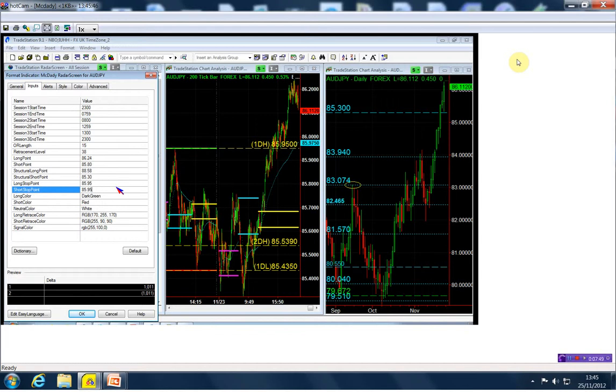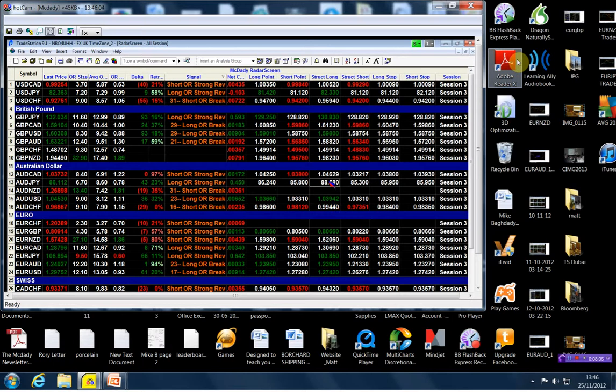So for the Aussie yen now, we're going to buy above 86.24. And if I do, we have a structural long point at 88.58, and my stop is going to be the 85.95. On the short side, I'm going to go short below 85.80. I'm going to put my stop also at 85.95, so I'm risking about 15 pips on the short side. And my structural short point is going to be the 85.30.